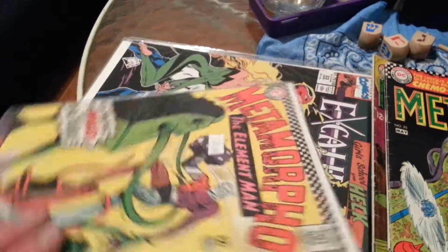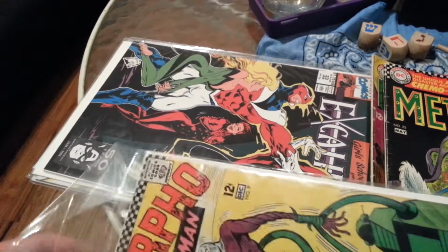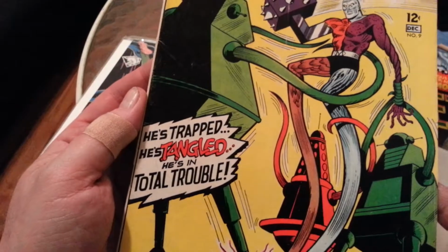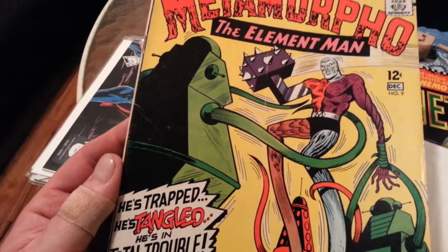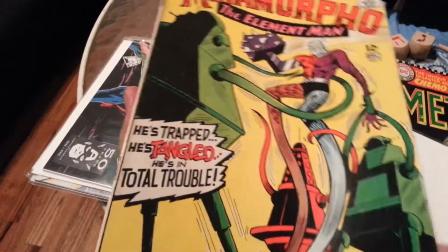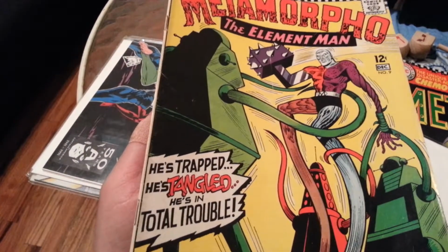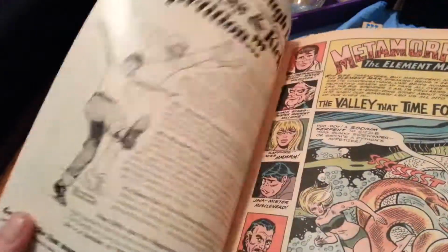These are comics that I had purchased at the Chameleon comic shop, comic and sports cards. This is Metamorpho, the Element Man. He's trapped, he's tangled, he's in total trouble. He's also able to make himself into various elements. And these look like robots of that time, perceptions of a robot. I thought that was interesting.